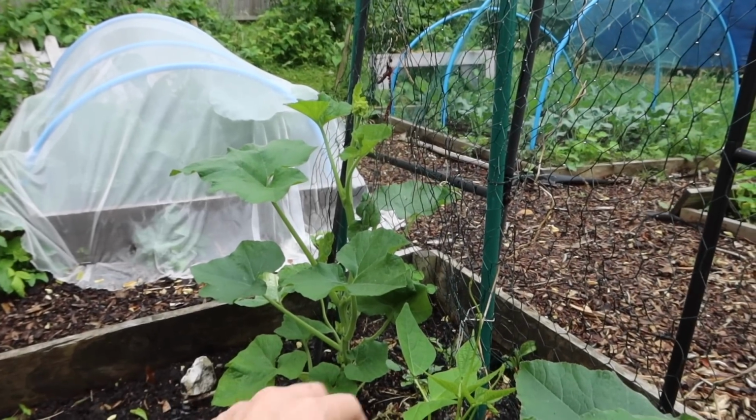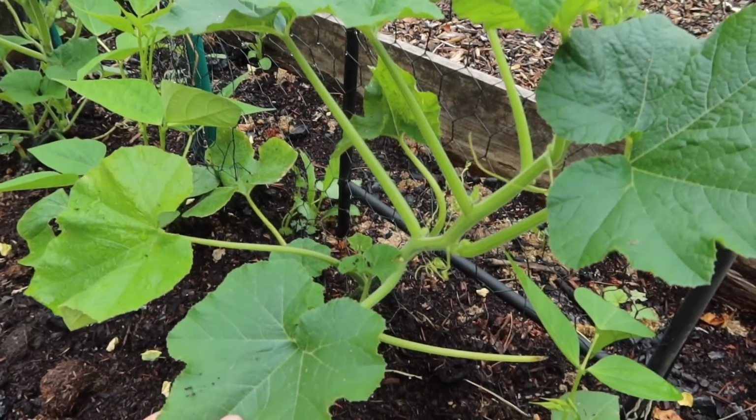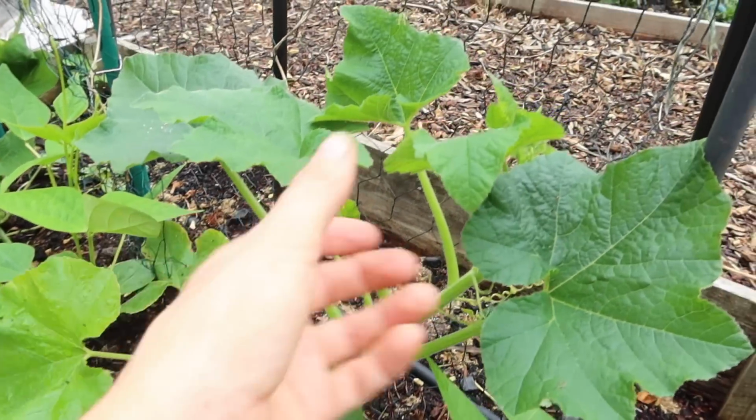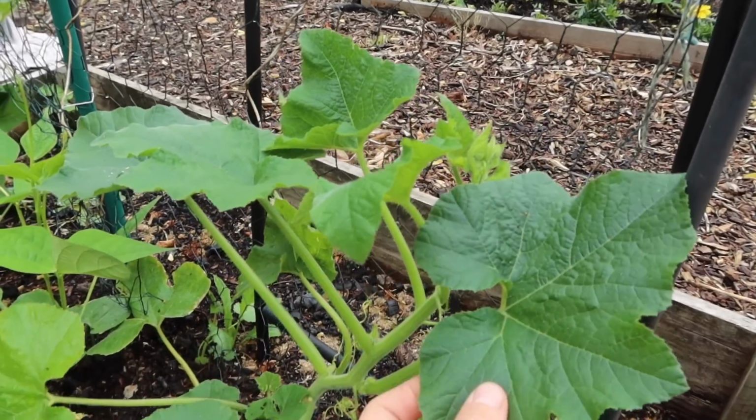Pumpkins are both climbing on now. I think they're safe. I don't think they're going to get attacked by slugs and snails anymore, and I just feel like they're going to be okay. This one that I turned around, he's happy. He's clinging on now, he's growing the right way.